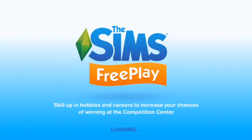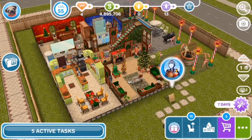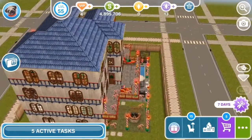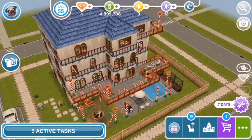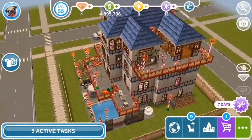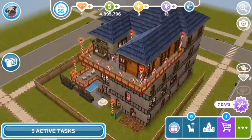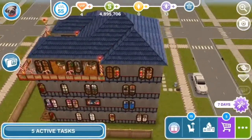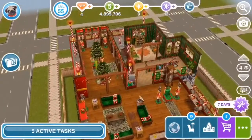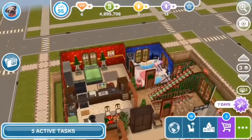So today I'm going to be showing you guys this house right here. Now this is another house that I had downloaded into my town during the Christmas season. Again, it took me a while to get it fixed up and redecorated and everything. So, yeah.